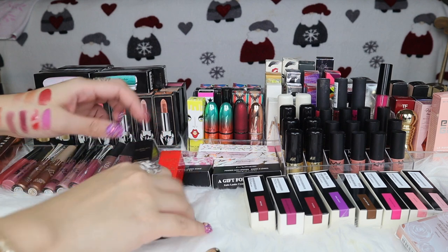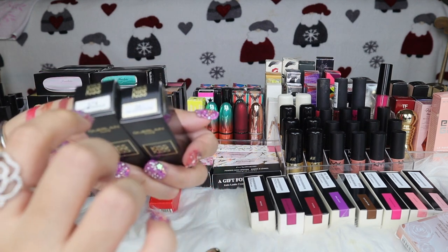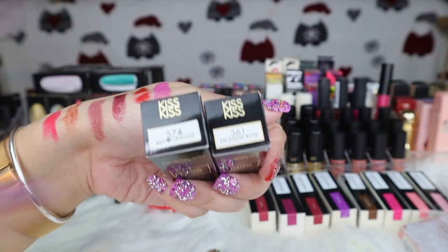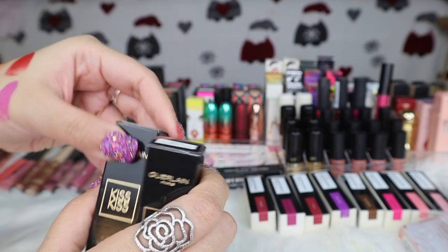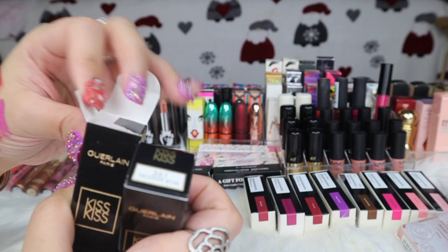And then I have this too. So I have Guerlain hashtag KK Orange. And then Guerlain Kiss Kiss Excessive Rose. So let's open.